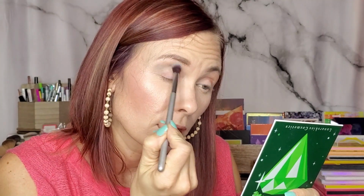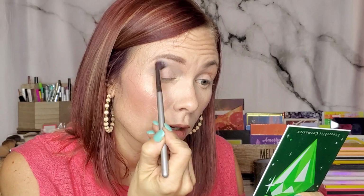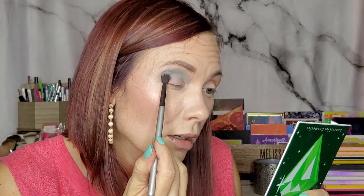So I am going to pop that on a fluffy blending brush and just kind of do a wash of that to start with in the transition area. Divina colors are really pigmented, and I just kind of want a wash of this shade. So I'm kind of patting it in here, and then I'll just blend it out so there's no harsh lines.